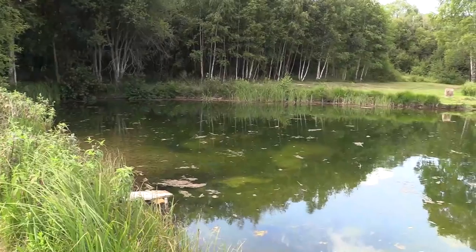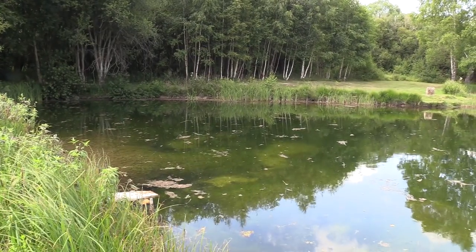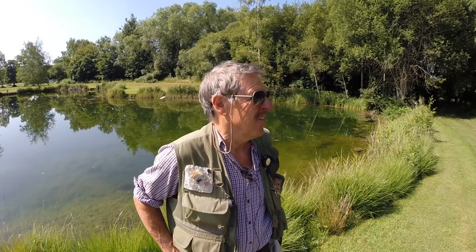Can you hear that, guys? Absolute pristine silence. Such a rarity here in the UK. I can't even hear a plane. Well, we will at some stage.